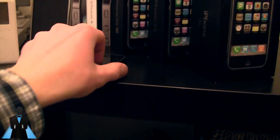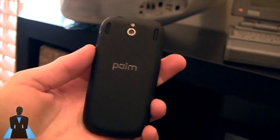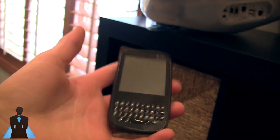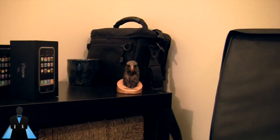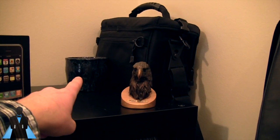And I have here another collector's piece, the very last cell phone that Palm made before they were acquired by HP. This is the Palm Pixie Plus, which came out, I think, in early 2010, maybe late 2009. There's another Eagle kind of deal that I got from my grandparents. Something a viewer made me, which is pretty awesome.